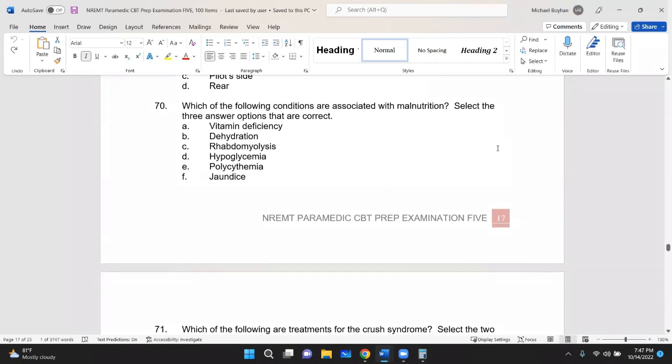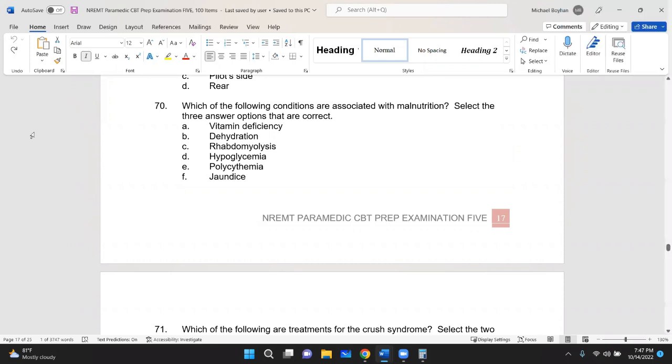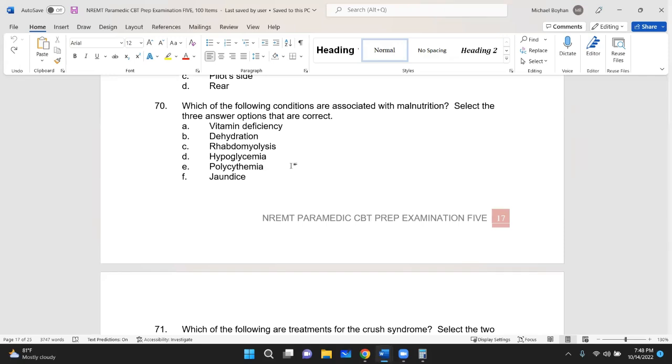Yeah, don't do that. Which of the following conditions are associated with malnutrition? Select 3 answer options that are correct. Would it be the first 3? A, B. Hmm. Also hypoglycemia? Believe it or not, rhabdo. I think it's A, B, and D. Malnutrition, yes. So, kind of an odd one. I could say for sure hypoglycemia. If we have somebody who is not eating, we always want to check their sugar, because they're malnutritious. So we always need to check sugars.